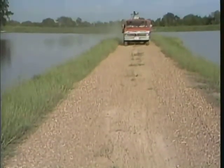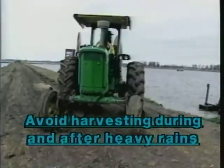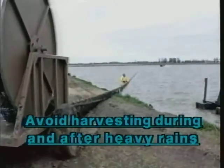Unless you have all-weather access roads and main levees with gravel or asphalt tops, don't harvest during and immediately following heavy rains. Large equipment and heavy vehicles can damage unprotected roads and levees.